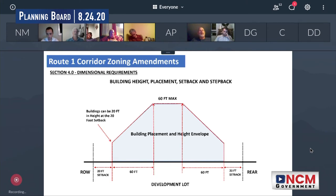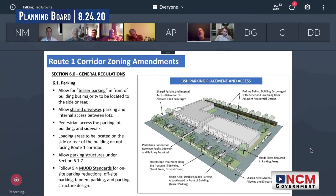Parking standards are basically, we're trying to encourage better connections between the parking lots and the buildings and the public sidewalks. We're encouraging shared driveways between adjacent businesses, as well as shared parking and internal accesses. We are requiring loading areas to be to the side or to the rear of buildings. Certainly don't want those in front where people are parking or where it can be seen from the corridor. We're allowing parking structures, with design standards attached to them.